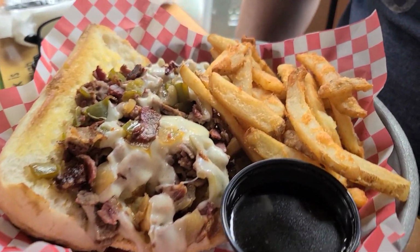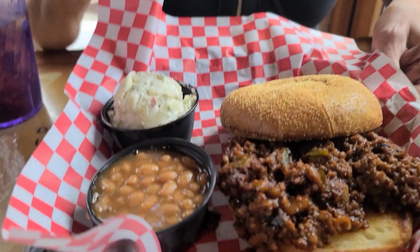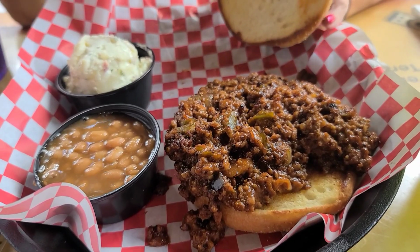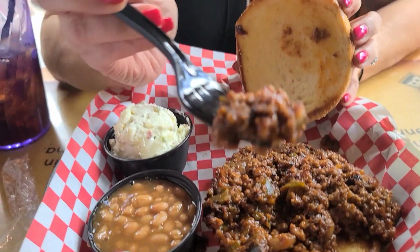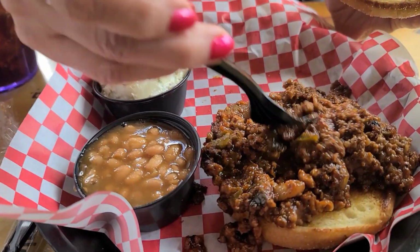And your fries, some decent looking fries there. They're batter fries. And Bobby, there's the potato salad, the baked beans. And Josh said, we got to get that. I love Sloppy Joe's. I'm going to try the meat first. All right, try it. See some green peppers in there. See if it's better than Mamwich. It definitely is.